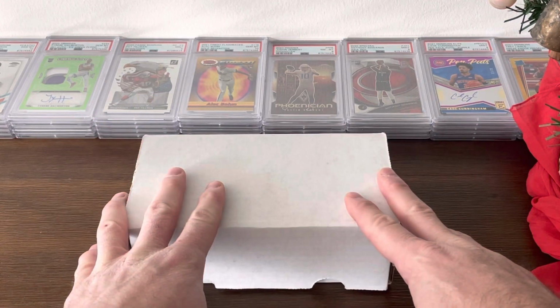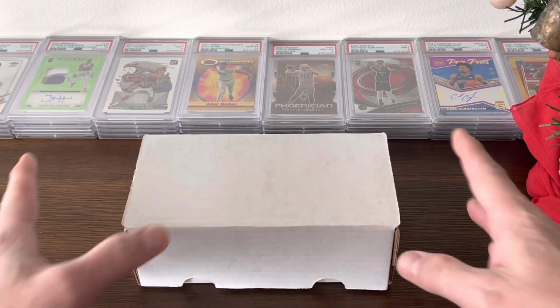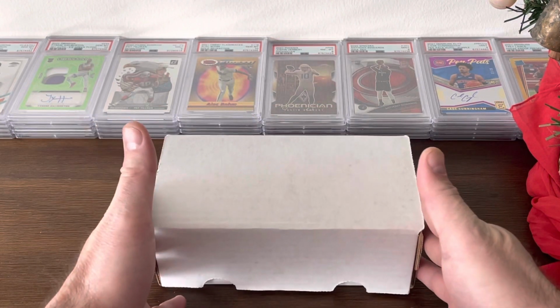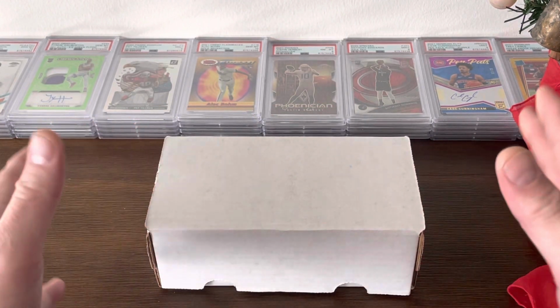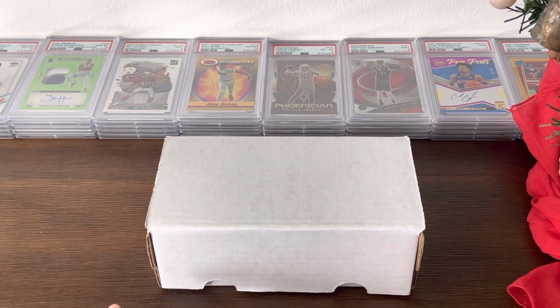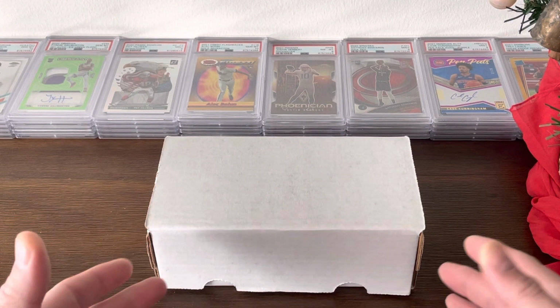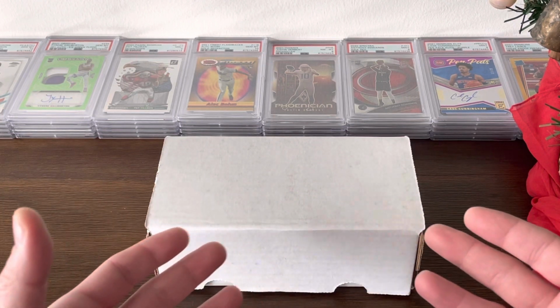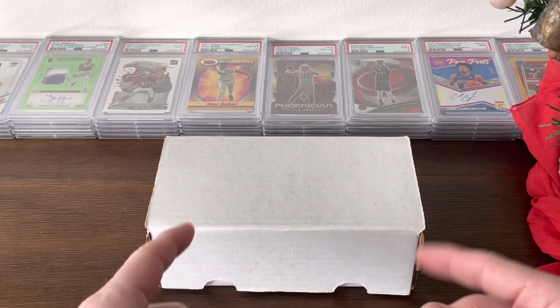This submission is blind to me like a lot of the rest. It is out of its outer box. Here is the box that I was sent back from PSA. I got an upcharge on one card in this order. It was a decent sized upcharge, but I don't think big enough to get me the grade I'm hoping for. And we'll talk about that in a second.